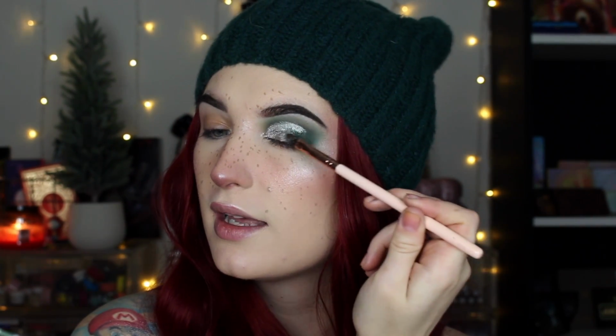Flipping the brush over because we're not trying to waste a bunch of brushes. I'm going to take Pajamas and take that gold right underneath that silver.